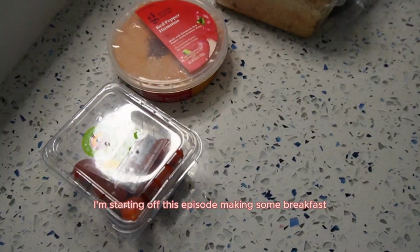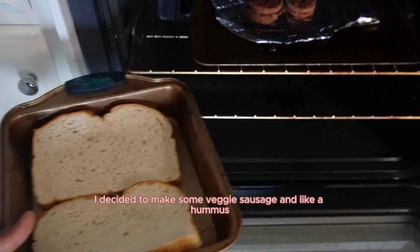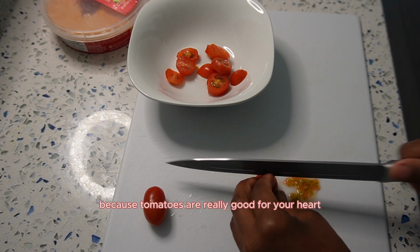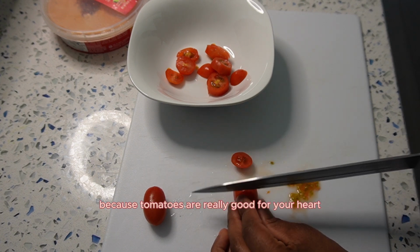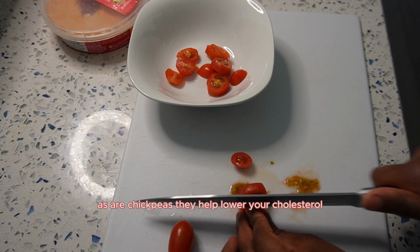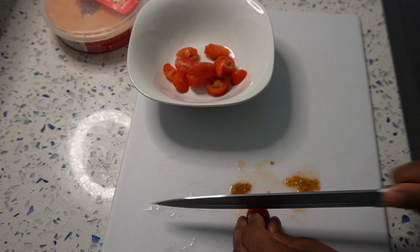I'm starting out this episode making some breakfast. I decided to make some veggie sausage and a hummus vegetable toast. This is a heart-healthy recipe because tomatoes are really good for your heart, as are chickpeas. They help lower your bad cholesterol, and they also taste really good together.